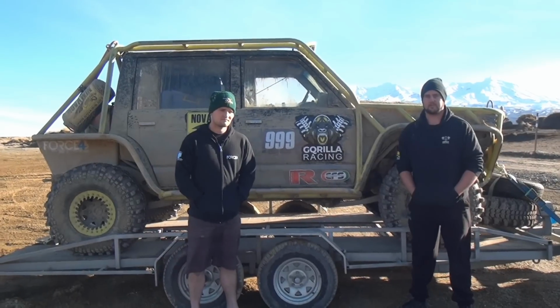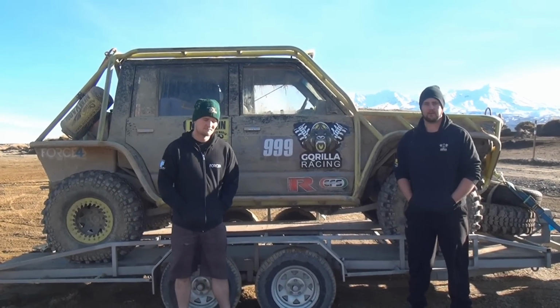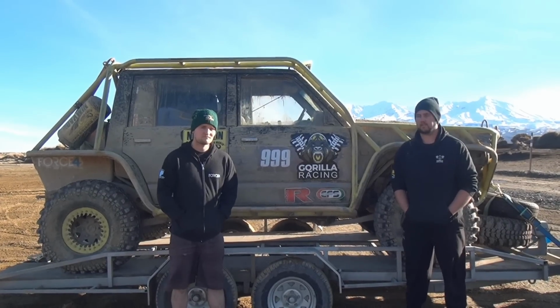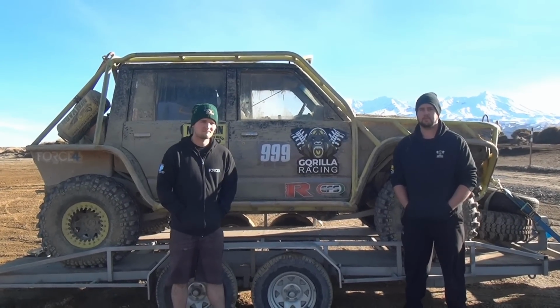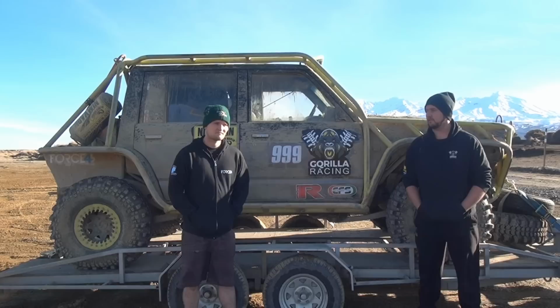Hey guys, we just had an awesome weekend down in Wellington at the Rally Woods Teams event. We're at Ruapehu now on our way back to Auckland. We're just willing to go anywhere we can to get as much experience as we can. We're looking forward to the next event, which I think is going to be Possum Palace for the Teams event, and also Manukau if that's going ahead.